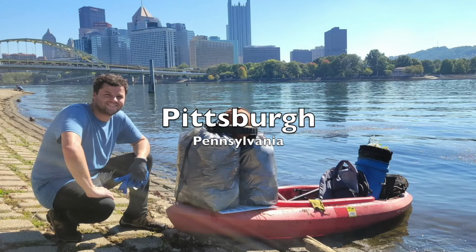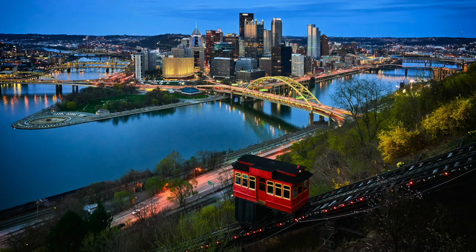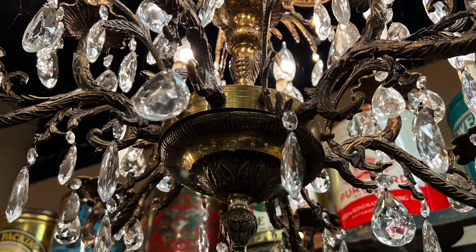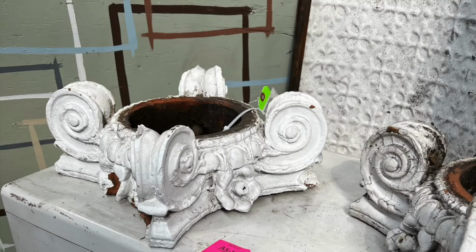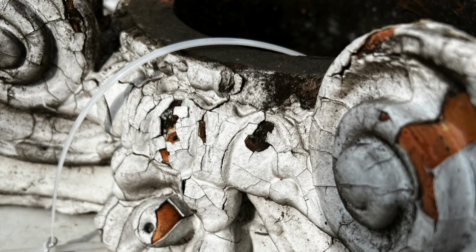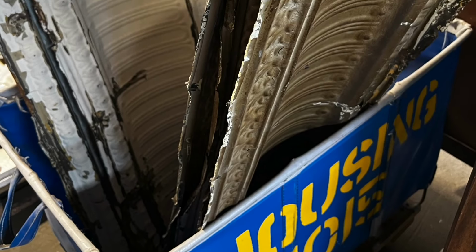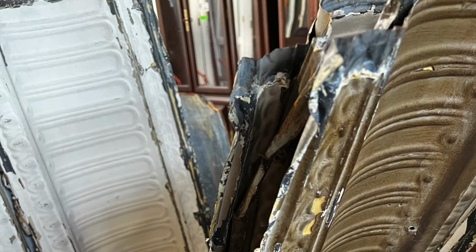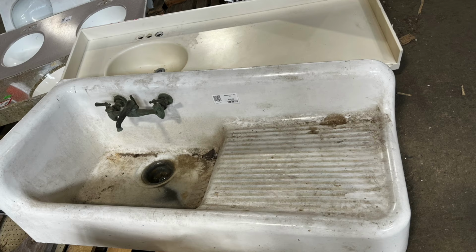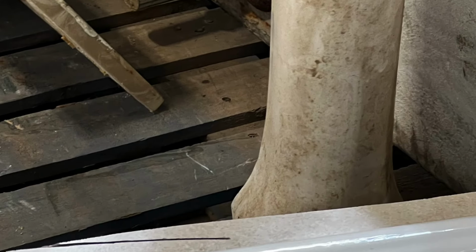Construction Junction in Pittsburgh is a treasure trove of reclaimed materials, blending architectural salvage, building material surplus, and just a hint of thrift store charm. As a nonprofit, the store specializes in giving donated construction materials a second life, making it a fantastic resource for anyone tackling restoration or renovation projects on a budget. The friendly staff and great prices make every visit worthwhile, whether you're hunting for vintage fixtures or just looking to stock up on essentials.